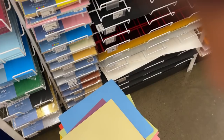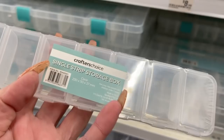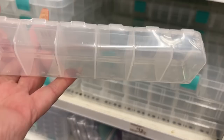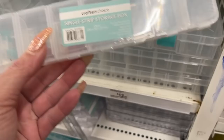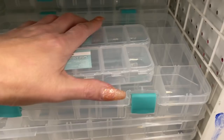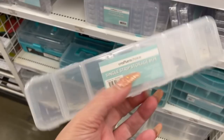So, what's this one? Ooh, single strip storage box. So this is like your craftably. Interesting. What if I get a couple of these, guys? How many do you get? One, two, three, four, five, six, seven. So, 9. That's 14. Look, you know what? I'll get one just to show you. Okay, just to show you because I love you.